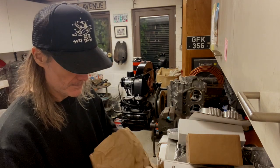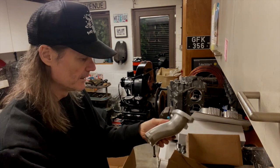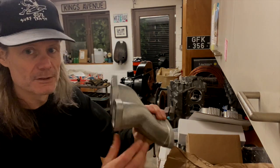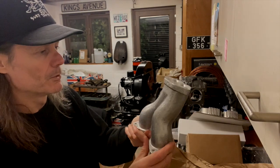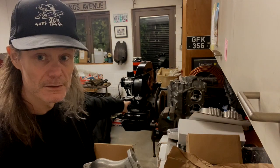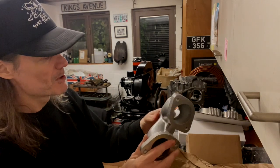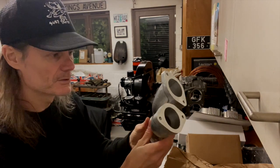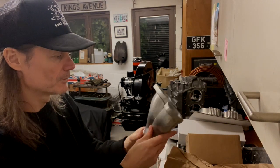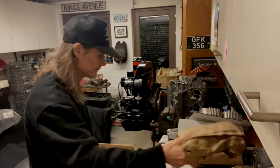intake manifold, inlet manifold. Yeah, these are the inlet manifolds, which I will also paint black. I quite like, you see on this engine here, inlet manifolds there painted black. Well, I might paint them, but I might not actually. We'll see. We'll mock it up. We'll put them on. We'll see what we think. It might look really nice black. I think they'll look nice black. There's the other one.